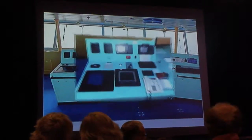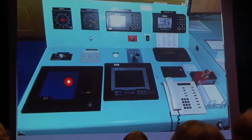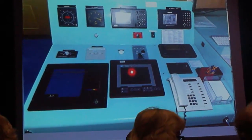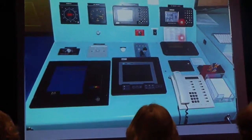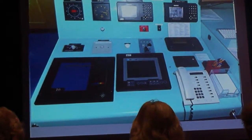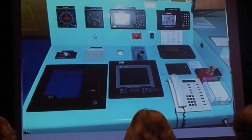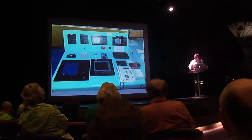If you look then at the left-hand side of that console, the screen here is the sonar system we have on board, and next to it is a depth finder. Also here you will see 3 GPS units. They are interconnected with each other. They verify each other's position, and they will deliver the most accurate position to our systems.